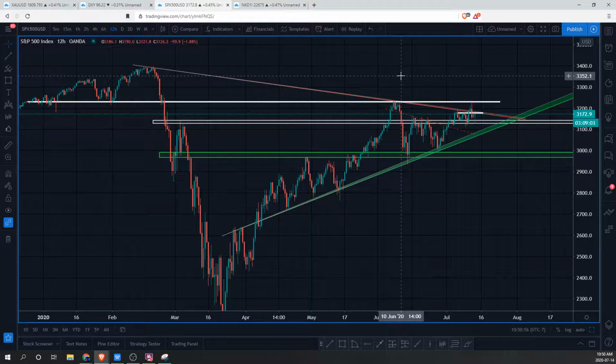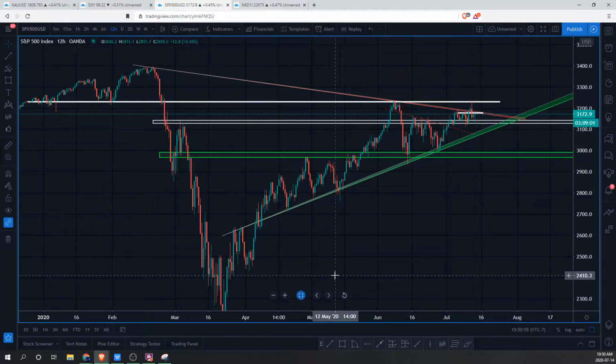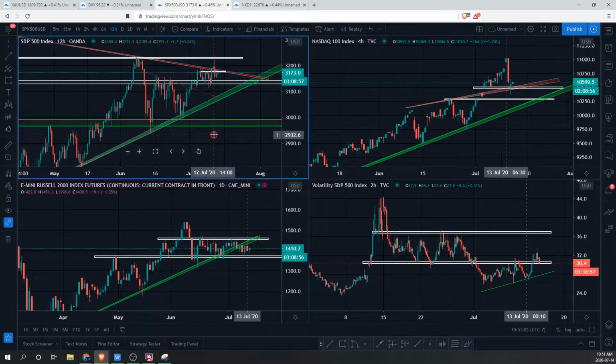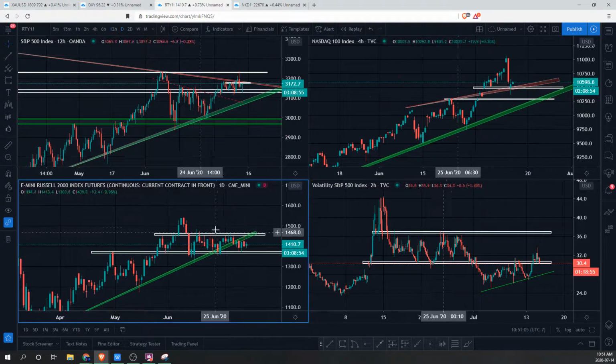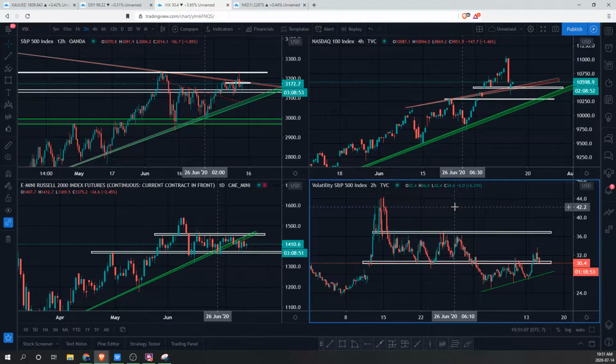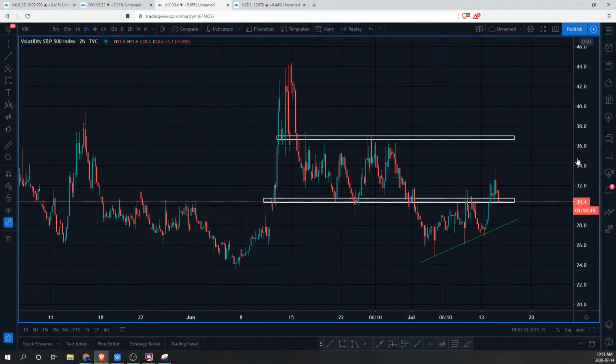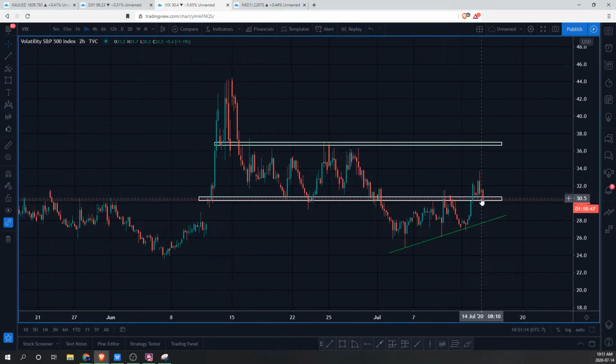All right, so had to get a little bit of coffee there. Now we're going to go into quickly the Russell 2000 here. Not much has happened. And then the VIX did pop up above our previous resistance right here, and it is holding potentially as a new level of support.